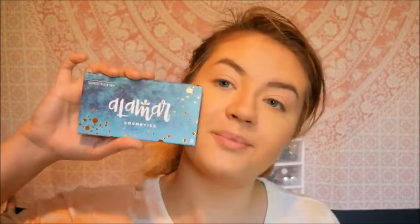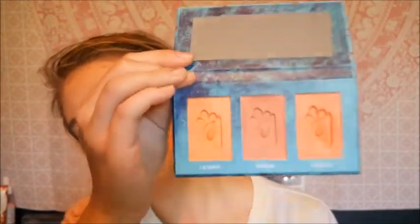I'm ready to dive back into the box. The next product in the box is the Alamar Colorette Blush Trio. And this retails for $22. And I have mine in the shade Light, Fair Light. I've heard a lot of people talk very highly about this palette, so I'm excited to try it. Here, I'm gonna swatch them on the back of my hand.